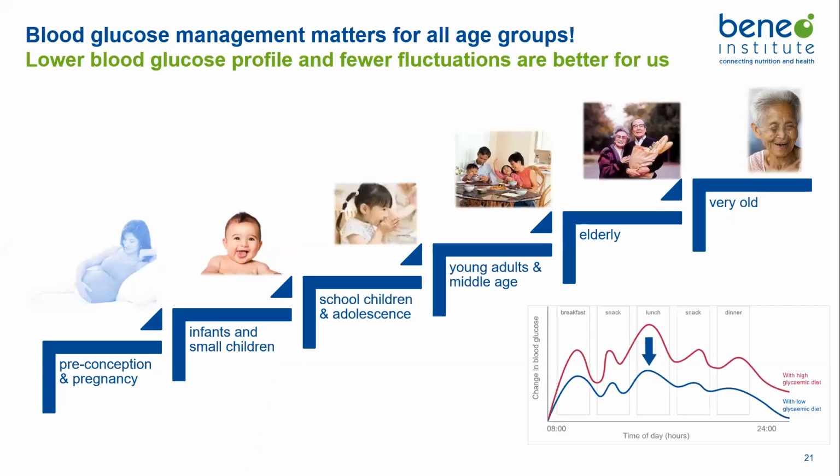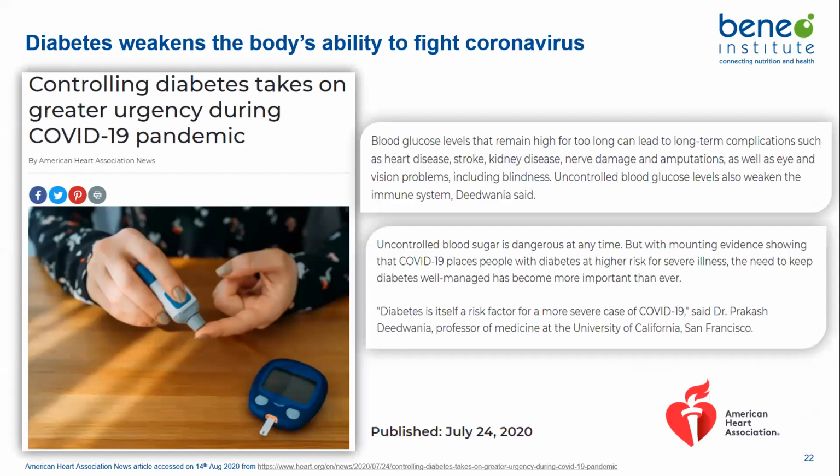Let me show you. But before that, I want to share with everyone that a lower blood glucose response and lower blood sugar levels is actually much better for all of us, no matter what age group and no matter what health status you are. Here are some reasons why, okay?